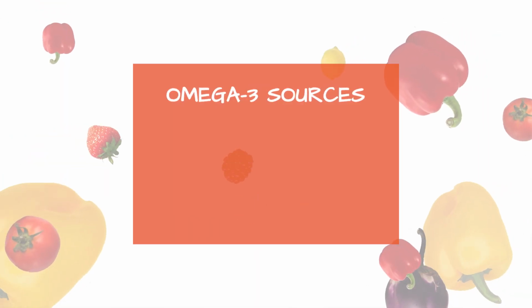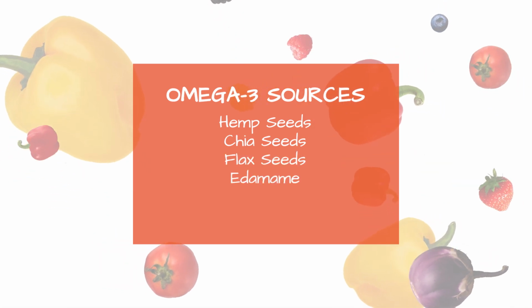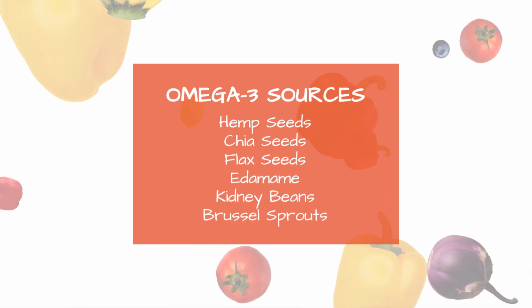The body has the ability to transform omega-3 into DHA, which is why I'm bundling these two. Some sources of omega-3 are, again, hemp, chia seeds, flax seeds, edamame, kidney beans, and Brussels sprouts. A child between the ages of 1 and 3 will need about 0.7 grams of omega-3 a day. So just by adding half a tablespoon of flaxseed to a baby's puree a day will do the trick.